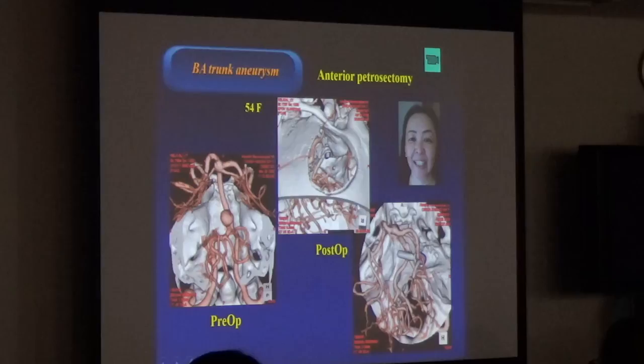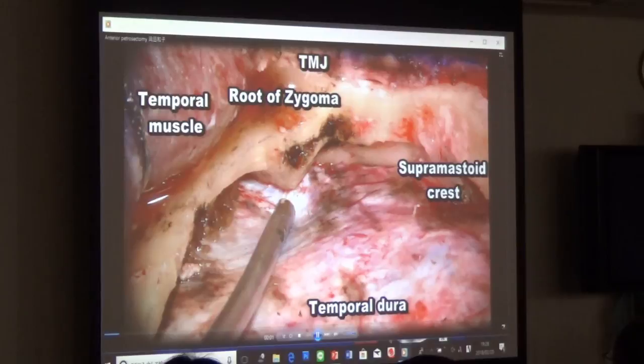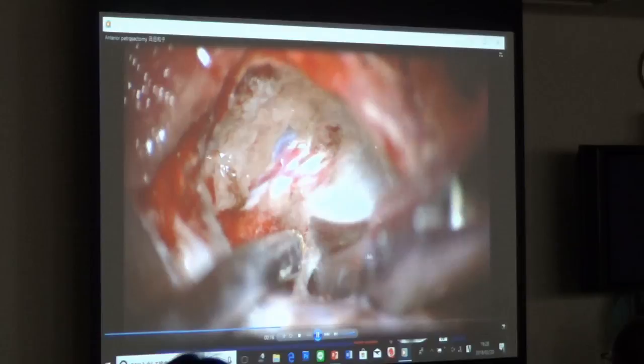And also on vascular disease, this is a basilar trunk aneurysm. Anterior transpetrosectomy is very useful because after removing the petrosa, we can see the aneurysm directly. This is the posterior fossa dura. You see the inferior petrosal sinus is here. This is the tentorial edge.